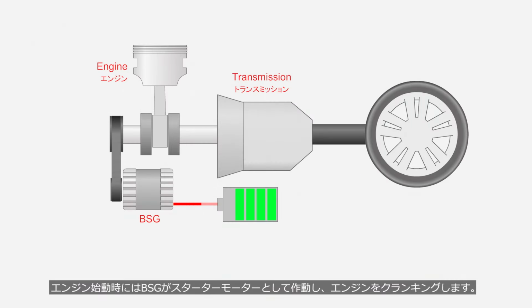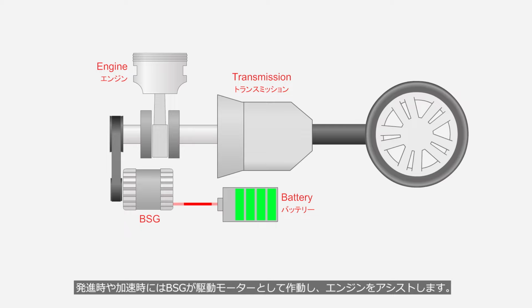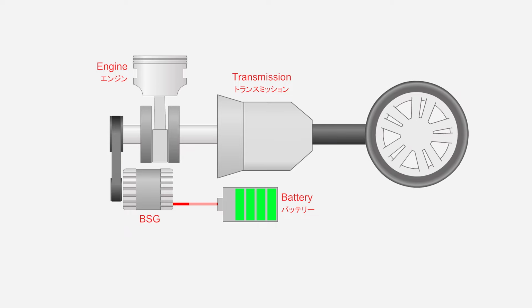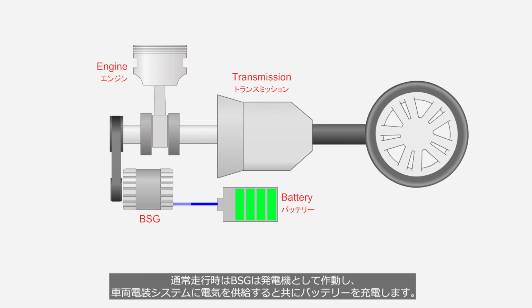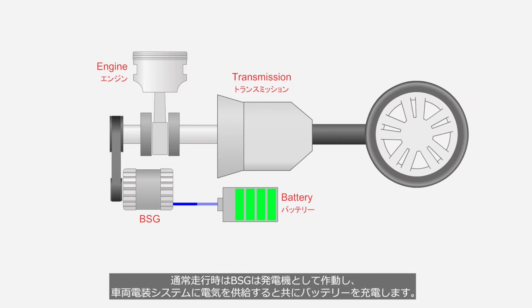When starting the engine, the BSG operates as a starter motor and cranks the engine. During launch and acceleration, the BSG functions as a drive motor to assist the engine. During normal driving, the BSG operates as a generator, supplying electricity to the vehicle's electrical system and charging the battery.